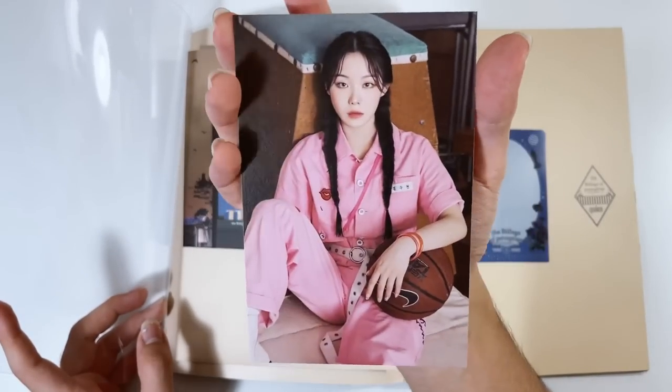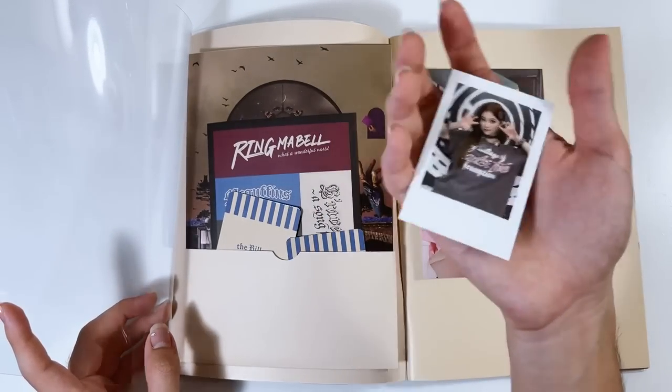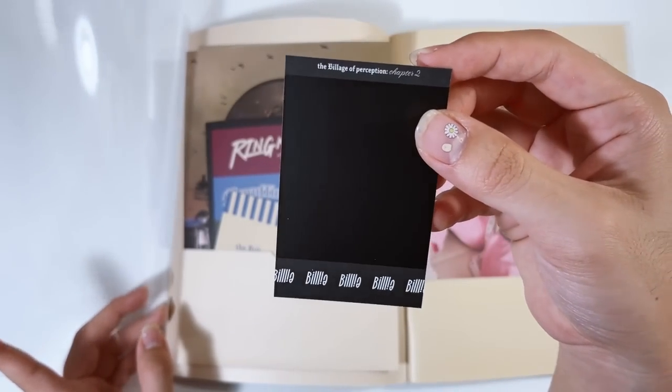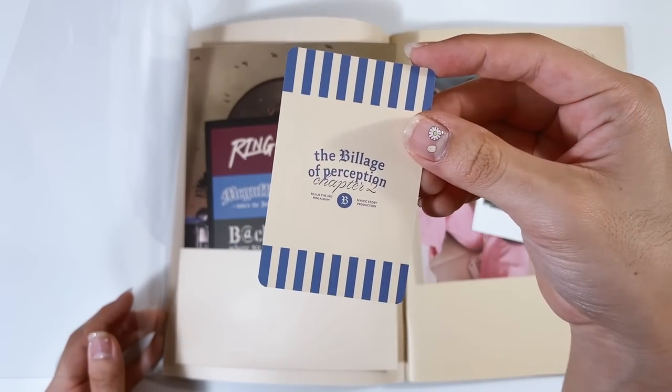And for the postcard, ooh, we got a Soohyun again. She's wearing a pink jumpsuit. All right, for the Polaroid. Ooh, oh my god, we're getting so many Chucky things. We got her Polaroid. The first photo card. Oh my god, another Soohyun. Very Soohyun and Chucky blessed, clearly.